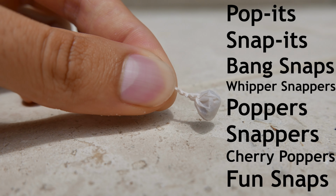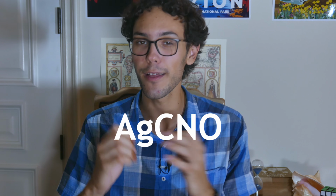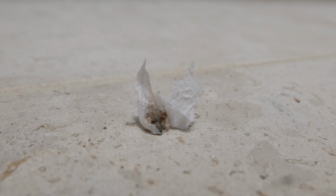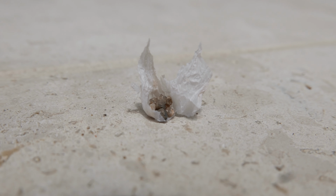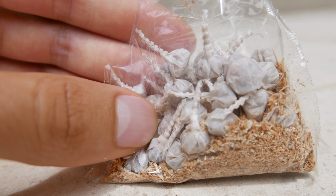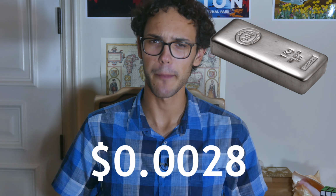And as a last note, poppers, these things that have like 30 different names, are unlike any of these because they instead work by having a tiny amount of silver fulminate, a very unstable compound that detonates, dissociating in a bang when you apply just a bit of friction. There's some coarse sand inside to spread out the bang, so they can't really hurt anything, and the soft paper and packaging ensures that they don't go off prematurely. So yes, there is a little bit of silver in a popper, but only about this much money's worth in a pack of 50.